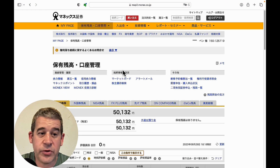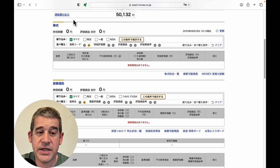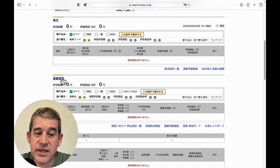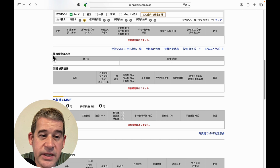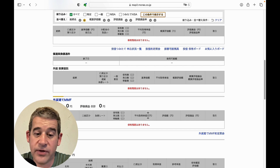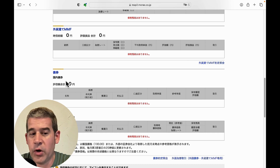So going down the screen super quick. This is the investments owned page. Here we have stocks. This would be Japanese stocks, and foreign stocks would be listed here if you had any. This is mutual funds, toshi shintaku, the mutual fund section. Any mutual funds you own will be listed here. And then going down, we can see different subsections. The MMF is a money market fund. These would be cash funds, especially in other currencies. We've got a bond section. This would be buying bonds directly.